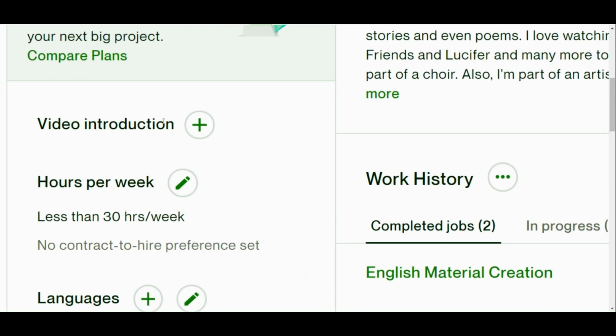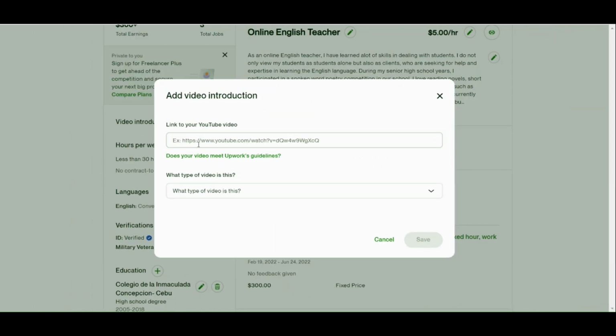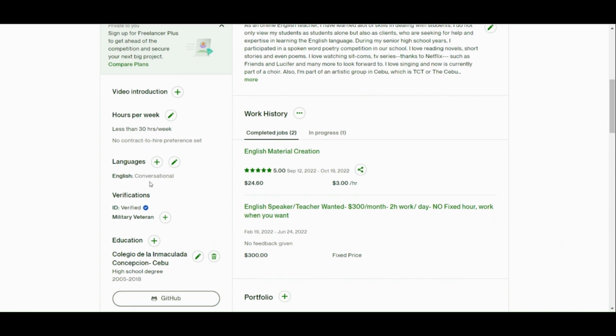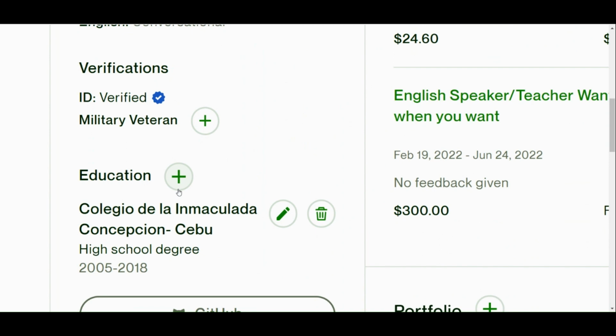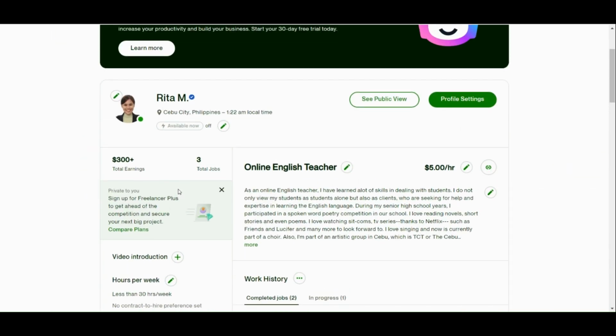Okay, now here in the side, you could also add a video introduction if you would want to. Say, for instance, you do have like a link to a YouTube video that showcases your previous projects or basically what you can do for the client there. And then you can input what type of video it is, how many hours per week you can work for that client, what languages you could speak, the IDs to verify your real, and also your educational background as mentioned a while ago, so you can add it right there.